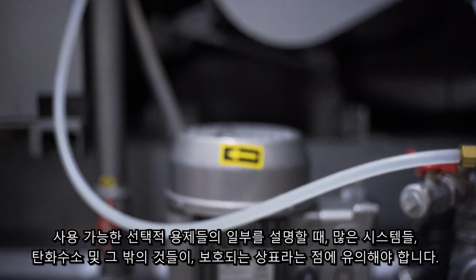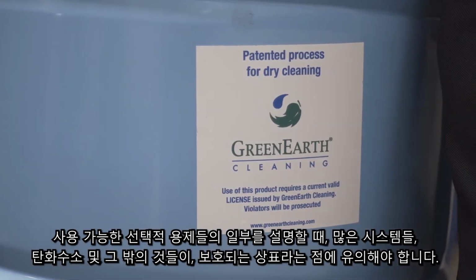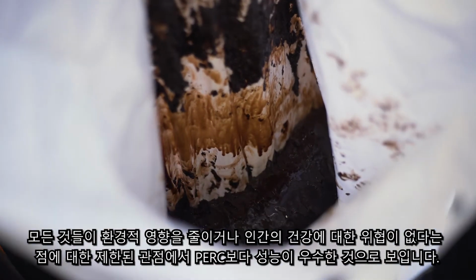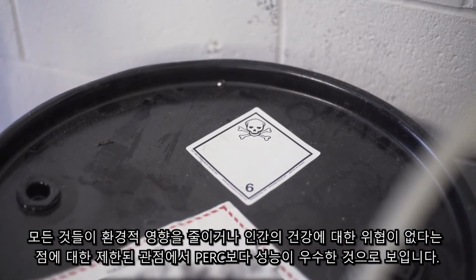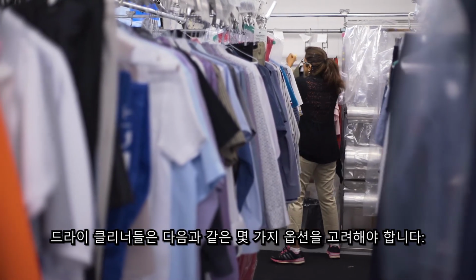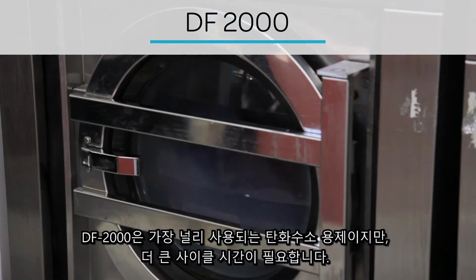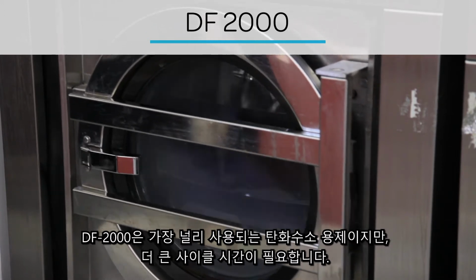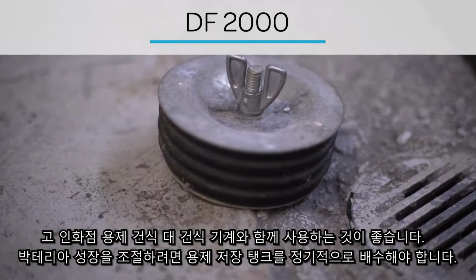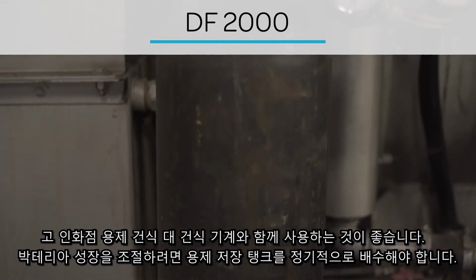In describing some of the optional solvents available, we should note that many systems, hydrocarbon and otherwise, are trademark protected. All appear to outperform PERC in terms of reduced environmental impact or limited to no human health threat. Dry cleaners have several options to consider. DF2000 is the most widely used hydrocarbon solvent, but a greater cycle time is required. It is recommended for use with high flashpoint solvent dry-to-dry machinery. Regular draining of solvent storage tanks is necessary to control bacteria growth.